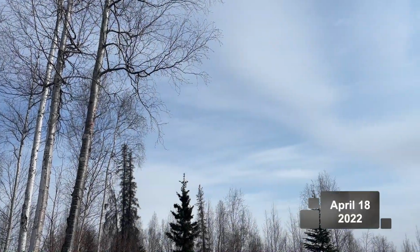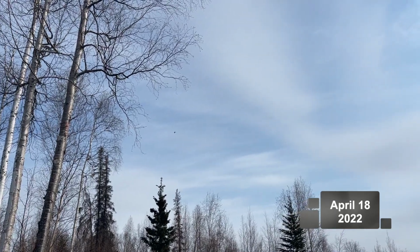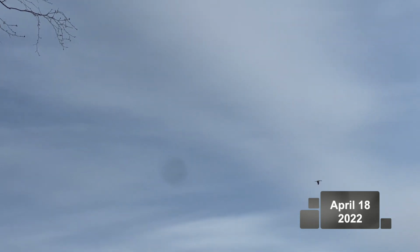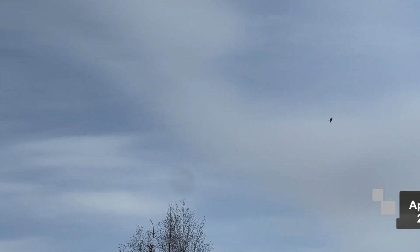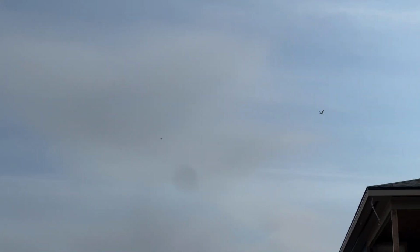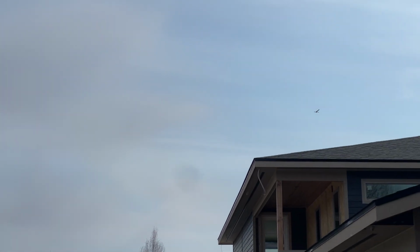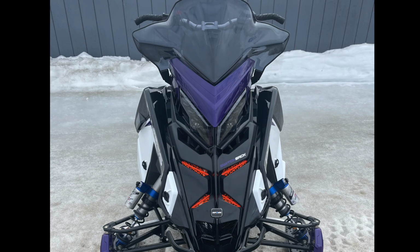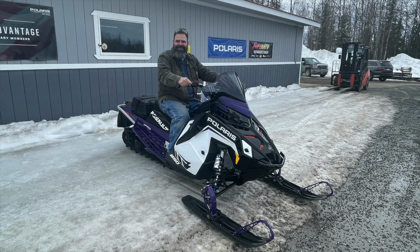On our return back home, we weren't the only ones who had flown north. We spotted our very first sandhill crane of the season, and we can now declare spring is officially here. And in true fashion, with the snow almost gone and riding out of the question, Gary's snow machine finally showed up. Go figure.